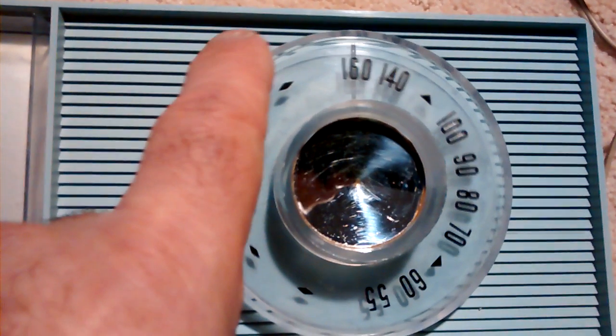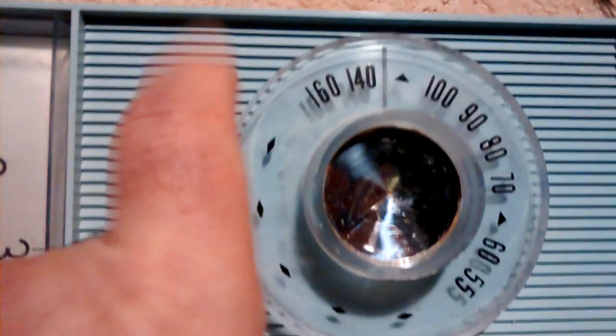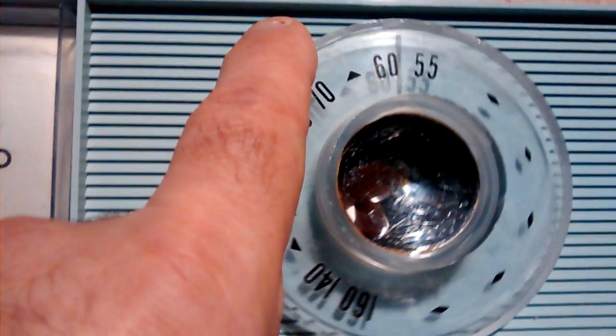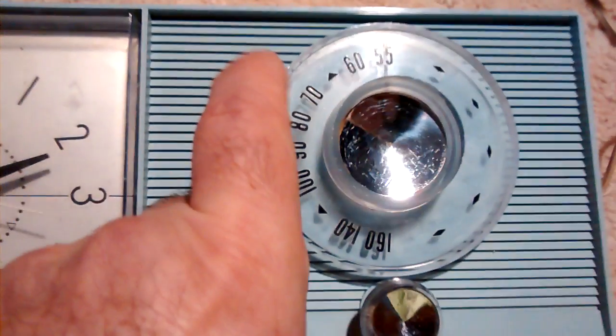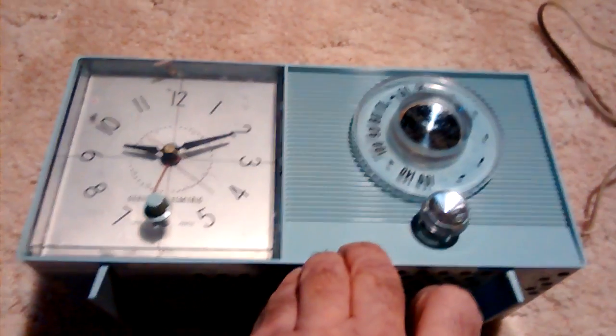There's something there, just barely. But 570 WSYR should come in really clear. But I guess they turned their transmitter down this late in the evening. But this is the GE clock radio.